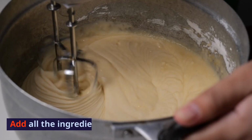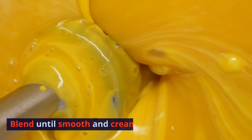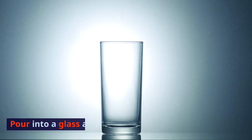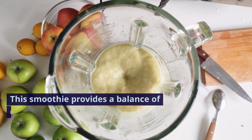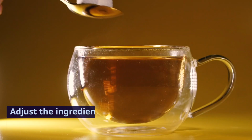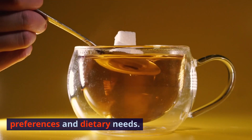Instructions: add all the ingredients to a blender. Blend until smooth and creamy. Adjust the consistency by adding more liquid if needed. Pour into a glass and enjoy. This smoothie provides a balance of carbohydrates, protein, healthy fats, and micronutrients. Adjust the ingredients based on your taste preferences and dietary needs.